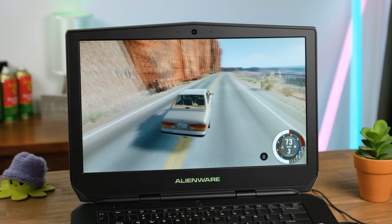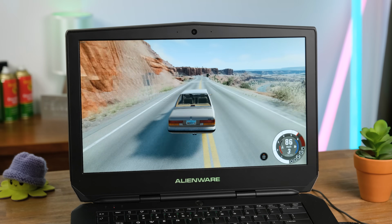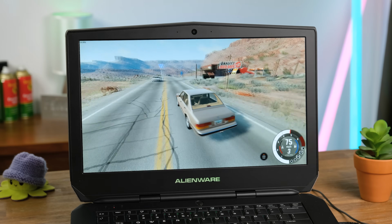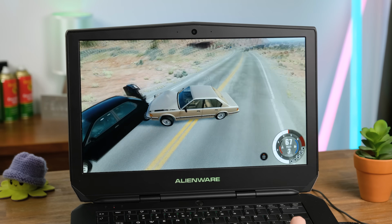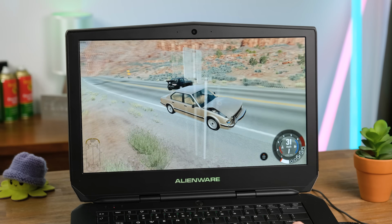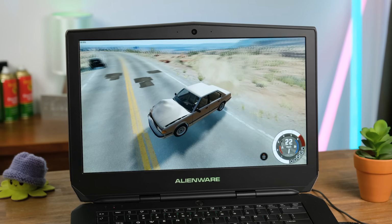Running BeamNG Drive at 1080p low settings was also fine. This game isn't too demanding until you enable AI cars. This will often halve the frame rate on laptops as it pushes both the GPU and CPU simultaneously. It runs at around 50 frames per second, which, all things considered, isn't bad at all.